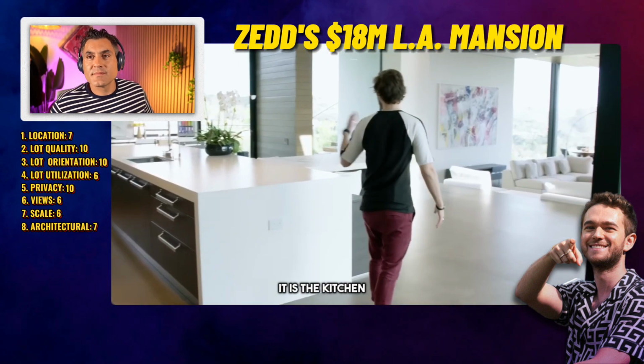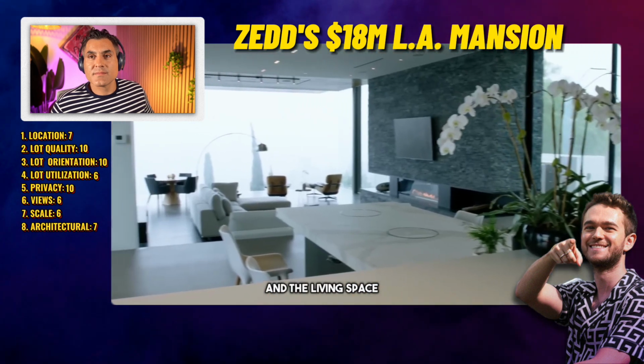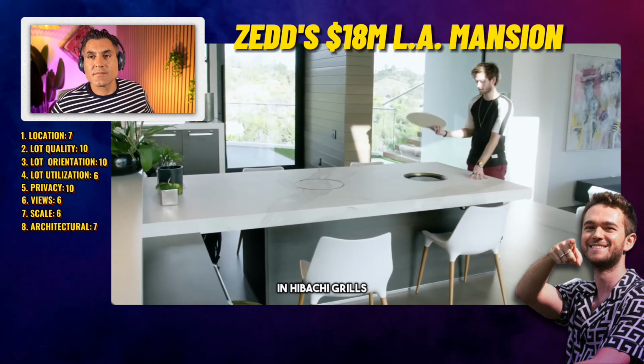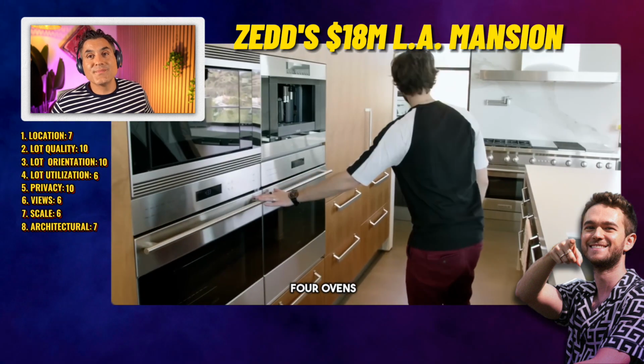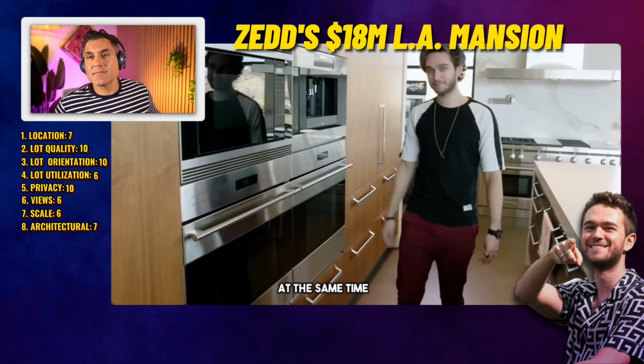It is the kitchen, the sort of dining area, and the living space. This works as a dining table as well. It has built-in hibachi grills, and then there's 4 ovens for, I don't know, when you want to make 4 cakes at the same time, I guess.